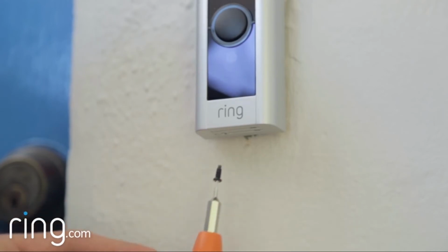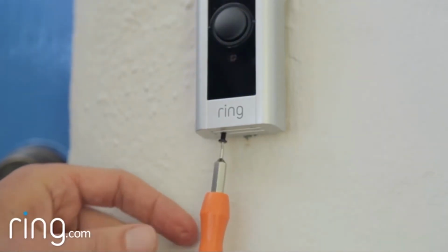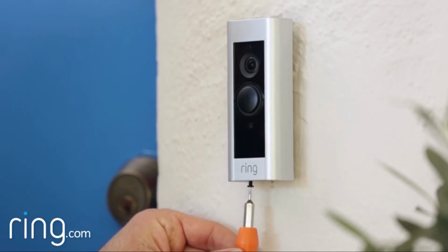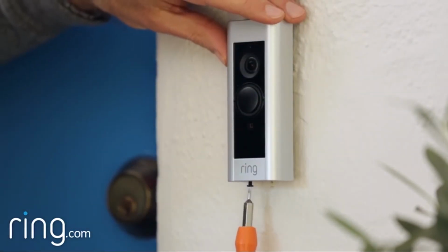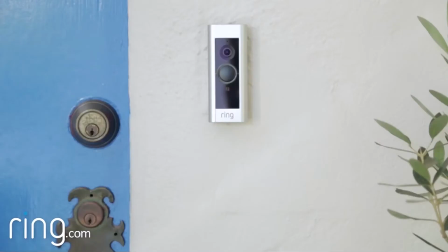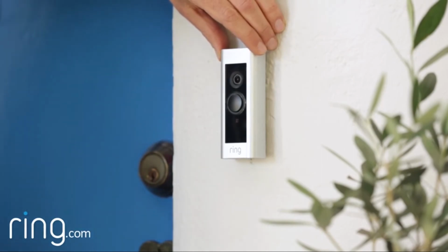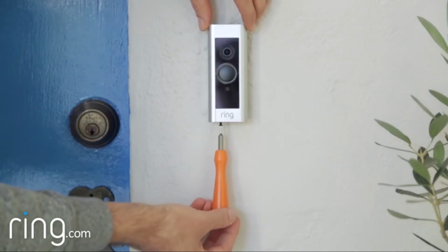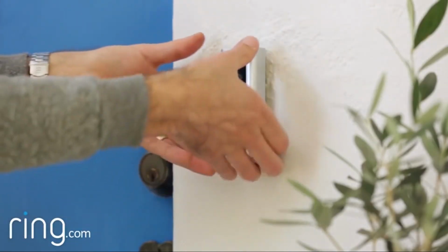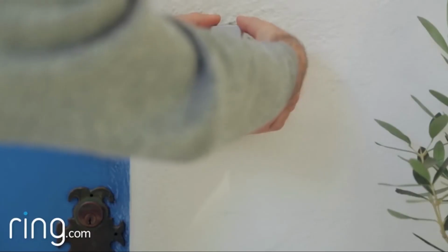Then take one of the security screws that came in the packaging and, using the star-shaped end of your Ring screwdriver, screw it into the hole on the bottom of your Ring doorbell. The faceplate and your Ring doorbell should now be secured. If you ever need to remove the faceplate or want to replace it with another color, first carefully remove the security screw, then remove the faceplate like this.